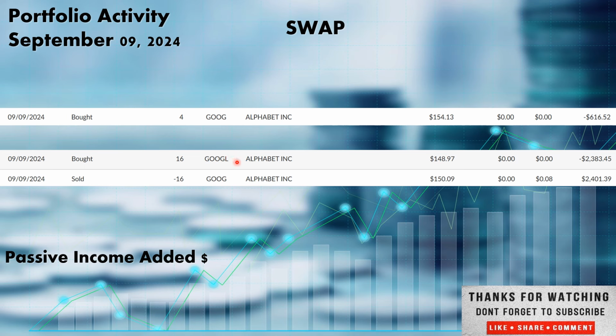GOOGL gives you voting rights, which again, is not as important to me because the founders still have enough that they can vote however they want. And even if you owned all the GOOGL shares with your vote, you wouldn't be able to make a difference.